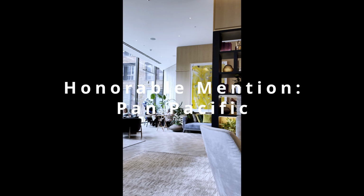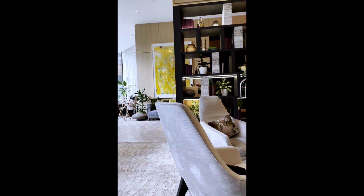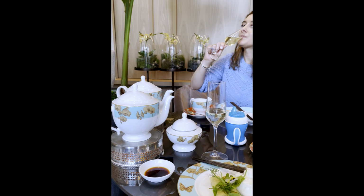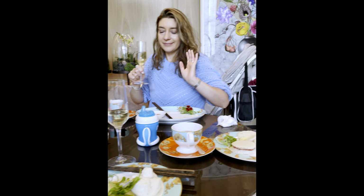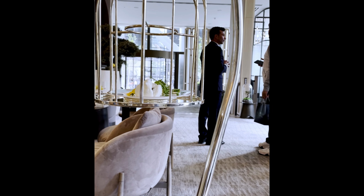Our honorable mention is the Pan Pacific Hotel near Shoreditch. The tea is unique in that it's Singaporean inspired. They actually serve dumplings. You can still get sandwiches too, but I wouldn't pass up the dumplings, which are an amazing savory option. The tea setting is in the Orchid Lounge at the Pan Pacific Hotel, right off the lobby.